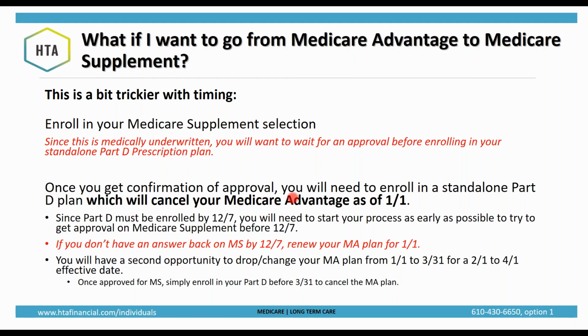Once you get confirmation of approval, you'll need to enroll in a drug plan, which will cancel your Advantage plan for January 1. Since the Part D drug plan must be enrolled before 12/7, you're going to need to start your process as early as possible. October, October, October. If you think you want to do this, let's start it in October. So hopefully we have that approval before December 7th, we get your drug plan in place, and you're good to go for January 1. Everything's fantastic. But that doesn't always happen.